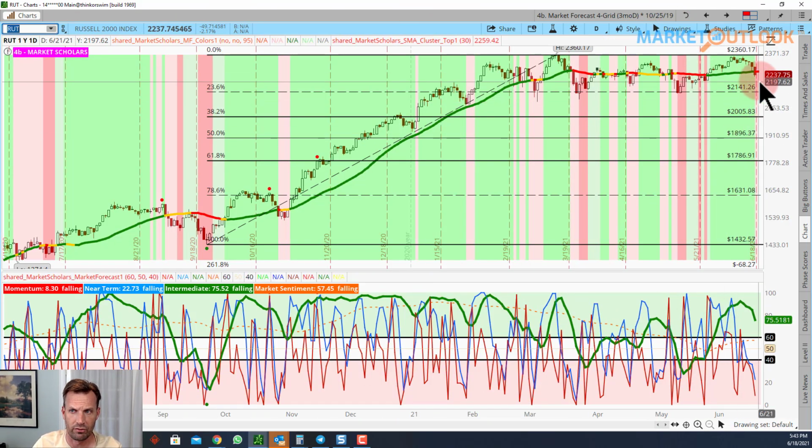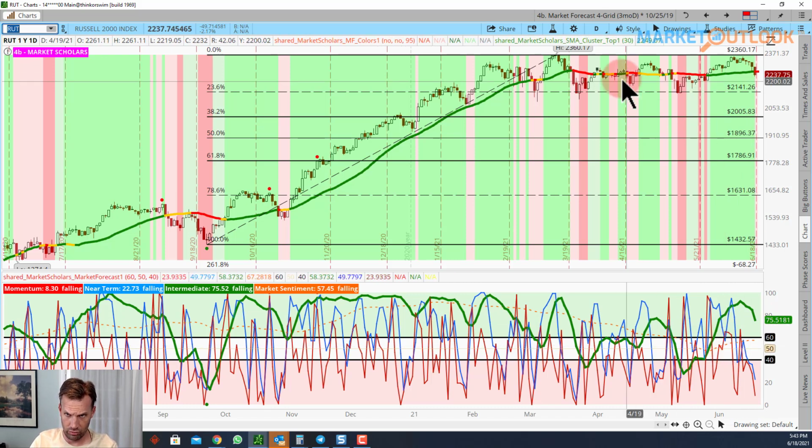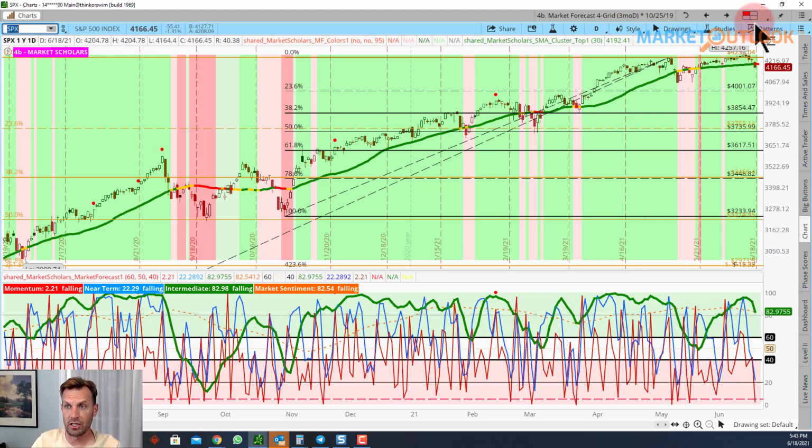and then the Russell 2000, which is below its moving average. Getting some oversold momentum line as well, not to an extreme, but an oversold momentum line. You can see the intermediate lines falling pretty rapidly, and market sentiment lines in kind of neutral territory, which makes sense because we've been so sideways for multiple expiration cycles here. So, a very bearish pattern for the S&P, especially for the Dow.